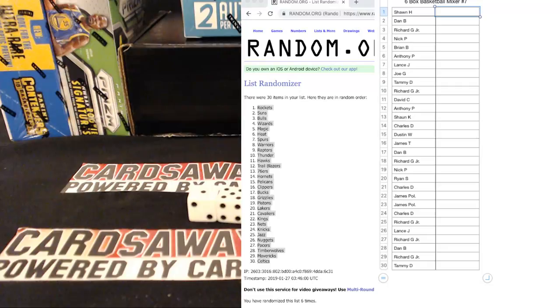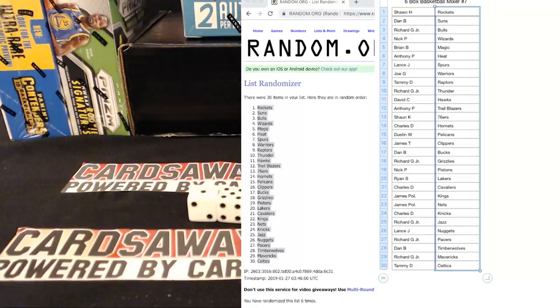Sean H. Rockets, Dan B. Suns, Richard G. Jr. Bulls, Nick P. Wizards, Brian B. Magic, Anthony P. Heat, Lance J. Spurs, Joe G. Warriors, Tammy D. Raptors, Richard G. Jr. Thunder, David C. Hawks, Anthony P. Trailblazers, Sean K. Sixers, Charles D. Hornets, Dustin W. Pelicans, James T.